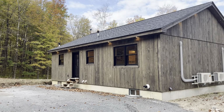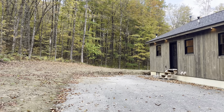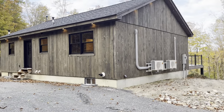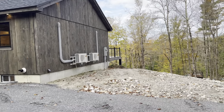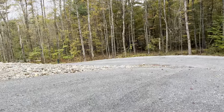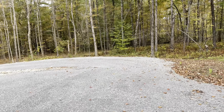Okay, now we're on the outside of 2117 Trumbull Hill Road, and I'm actually going to take you on a little driving tour because I want it to be expressly clear that there is a long driveway. This is gravel and it is SurePack, so it is a nice, solid, firm, new driveway.